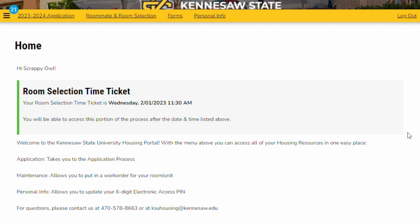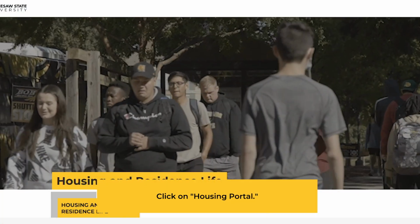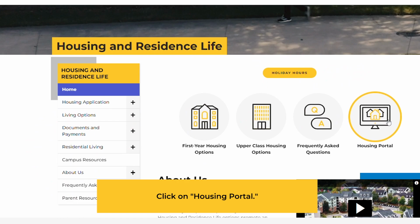After you log into the housing portal, you see it there on the home page. You can click on roommate and room selection in the gold menu bar, and you'll be prompted to go through a couple pages, and you'll be shown your time ticket there too. So if you miss it when you log in, you can't forget what your time ticket is. We'll show it to you again. But check out this great screen recording to show you exactly where to look to see your time ticket.